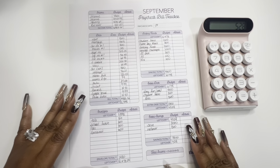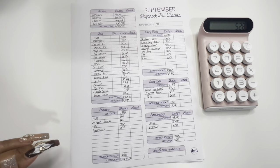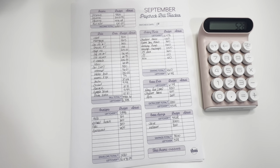Get a good look at it, y'all. We probably will never see these types of large numbers again, but touche. We need to do something with these funds, so we are doing something. That is all for this video.